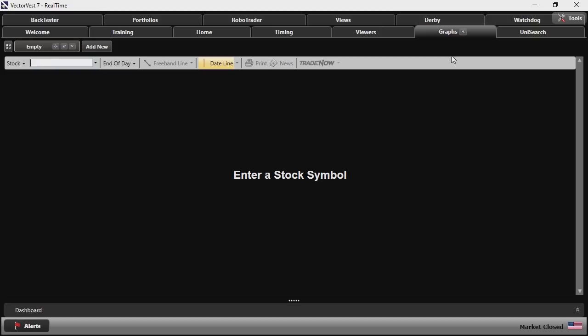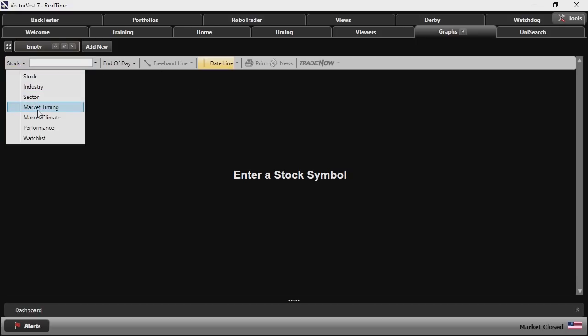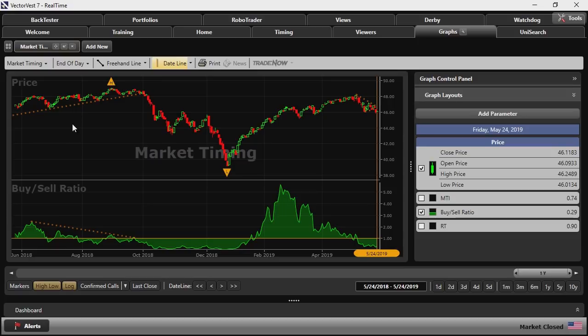But what did I say about a warning? A warning is a call to action in an orderly fashion, not a panic situation. So I'm going to put that into more perspective in a moment. First thing we're going to do is change from a stock graph to a market timing graph. As we do that, we're looking at the VectorVest composite shown in candlesticks over the last year.